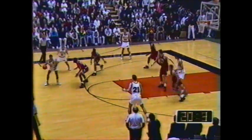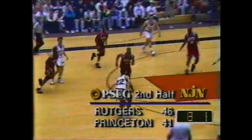On the shot clock as Jackson is patient. Leftwich may have gotten away with one. Here's the steal, Steve Worthy. And the tomahawk jam. Rutgers up 46-41. And I think Princeton can turn the lights out. Give them 2. Great block by Worthy.